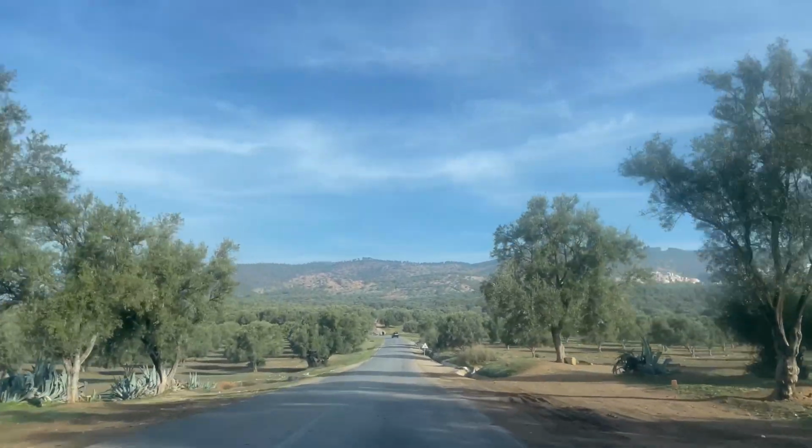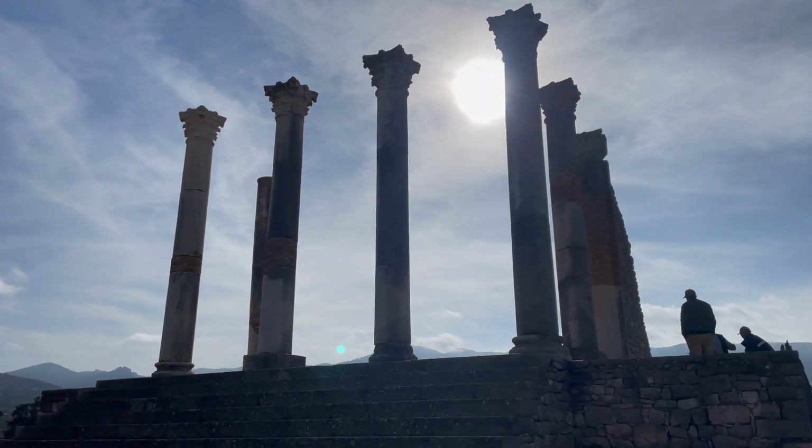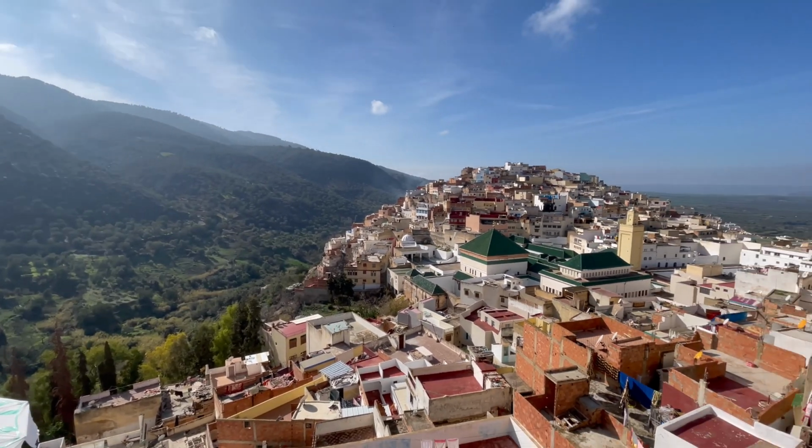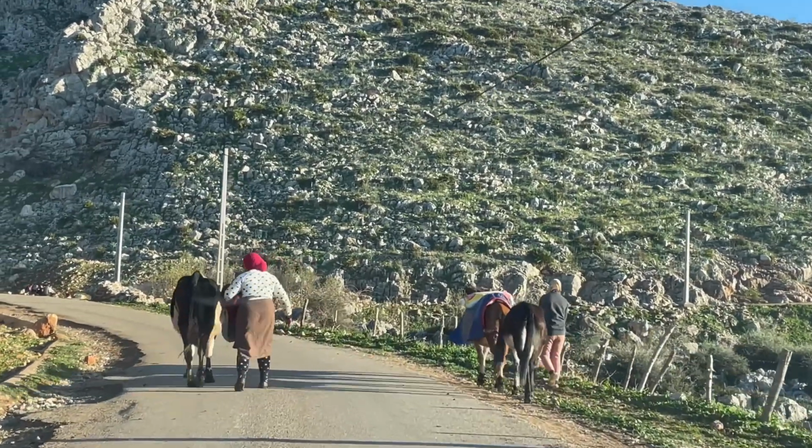Hello and welcome to day 2 of our Moroccan adventure, where we'll explore one of North Africa's Roman wonders, visit one of Morocco's holiest sites, and take the mountain road to the ancient city of Fez.